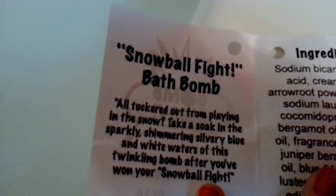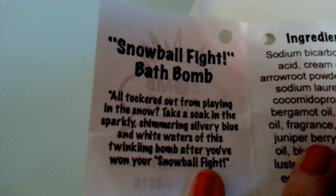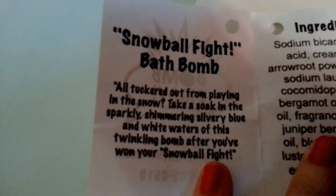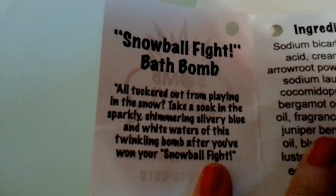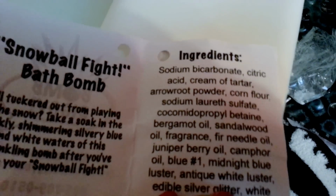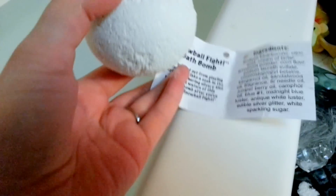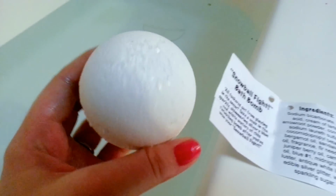It says, all tuckered out from playing in the snow, take a soak in the sparkly, shimmering, silvery blue and white waters of this twinkling bomb after you've won your snowball fight. Here are the ingredients if you want to go ahead and pause it to read all of these. It's really nice that all these products come with their ingredient list in case you're allergic to something.